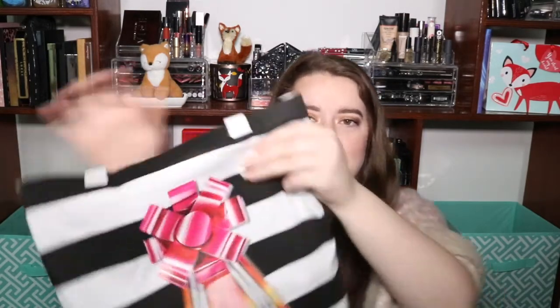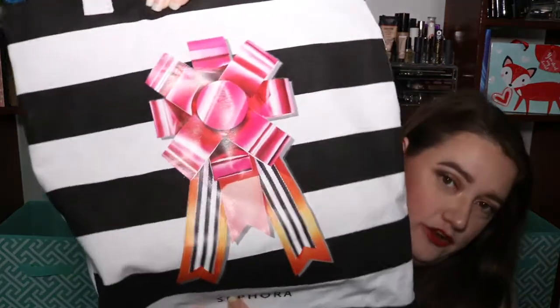And we got the holiday tote because if you spent during a certain time, I think you spent like $30, $35. I can't even remember, it's been a hot second. But you got this free holiday tote, which is super cute. I like it better than last year's holiday tote. It's just white on the back, but it's got the cute little holiday bow. Super duper cute. I like this better than the free thing they gave us at the Rouge event. So yeah, that was that lovely story time.